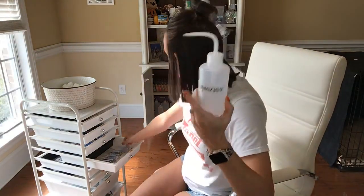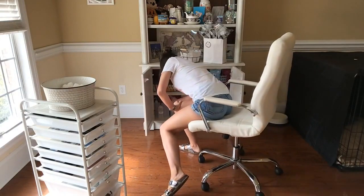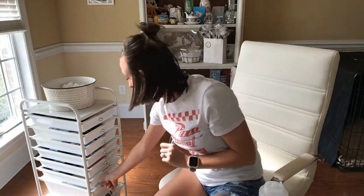Same way with fragrance mist. I do it with fragrance mist the exact same way. Room spray as well. With room sprays, you need one of these pipe cutters. Again, you can get it on Amazon.